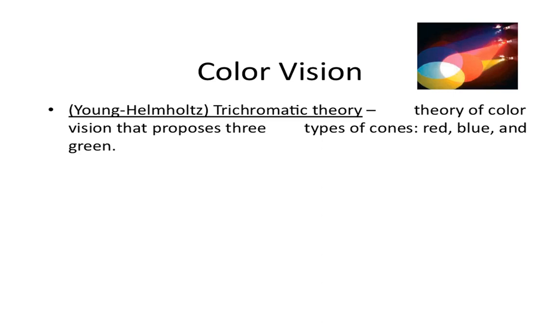Now, ladies and gentlemen, I'm pretty sure there is a test question that asks what the three colors of the trichromatic theory are. So you need to make sure you know that it's red, blue, and green.